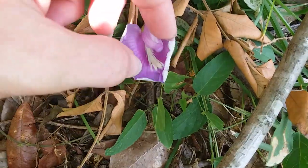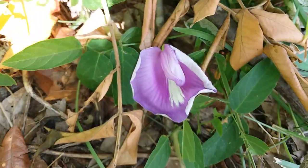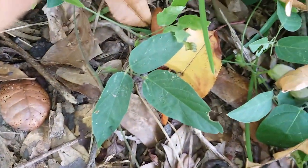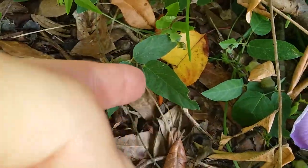It's a purple flower. It's kind of curled on one side, but it's usually symmetrical. This is called butterfly pea. It's a native wild pea. And these are what the leaves look like. It's three pointed oval shapes.